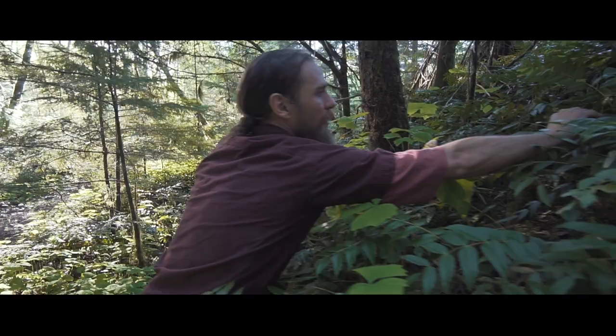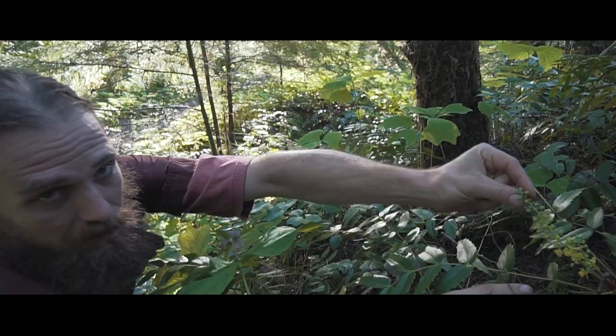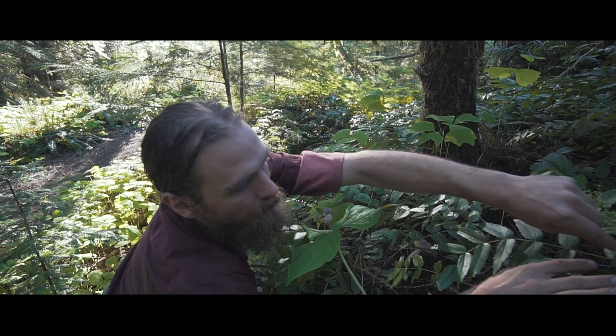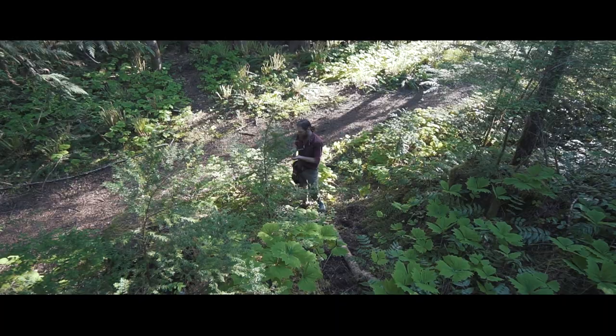What's the difference between this young, open flower and this closed flower? Do you know? Well, I don't, but my tongue does. More sour, more sweet. So these open flowers have a little more sweet to them, and I think that's just the nectar and the pollen attracting the pollinators.